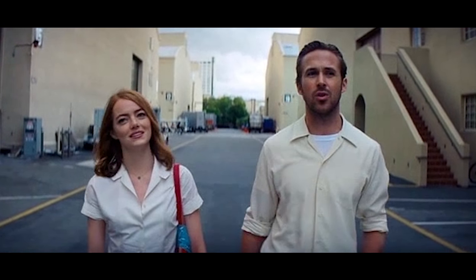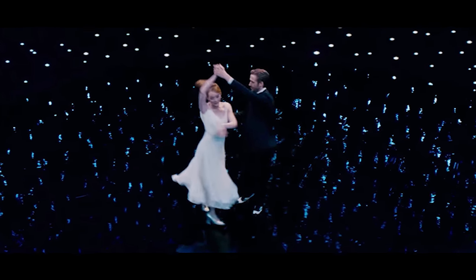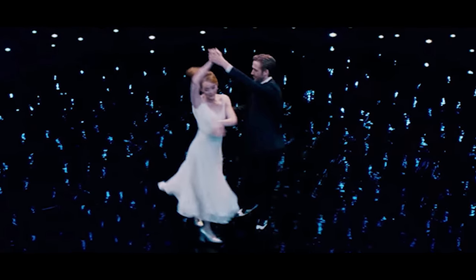On the day Sebastian, played by Ryan Gosling, visits Mia, played by Emma Stone, at her coffee shop, Mia had been shown entering work wearing black pants and carrying a yellow bag. But when Mia leaves work, she's wearing a blue skirt and holding a red bag. Over the next few cuts, Mia's outfit continues to change from skirt to pants. It's a very small mistake, and in a movie that has the actors singing and dancing through the stars, this little slip-up likely goes unnoticed.